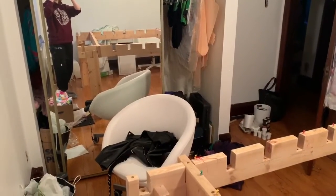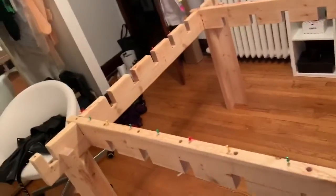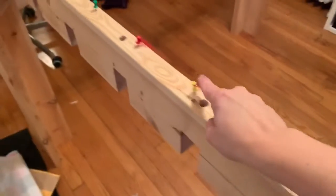So this is what the frame looks like all set up. So I'm going to stretch the fabric over this by sewing the fabric onto these little pegs, these little makeshift pegs.